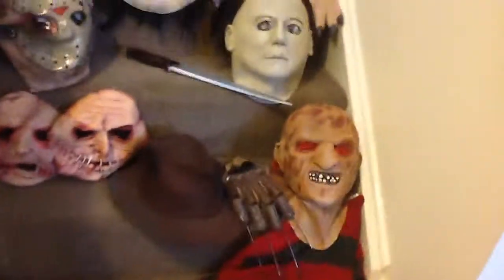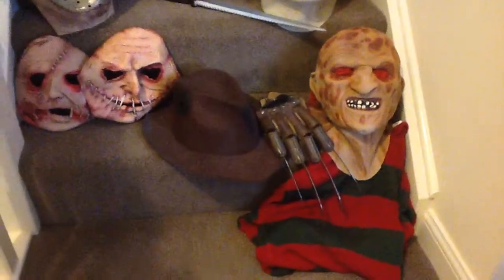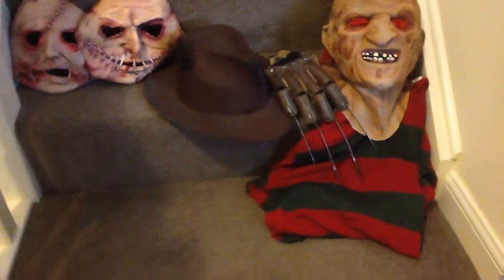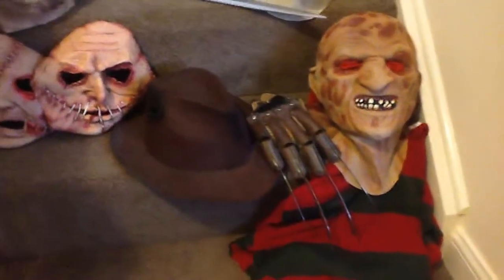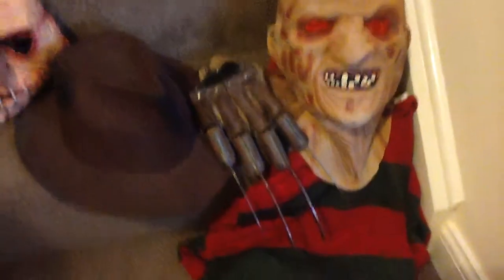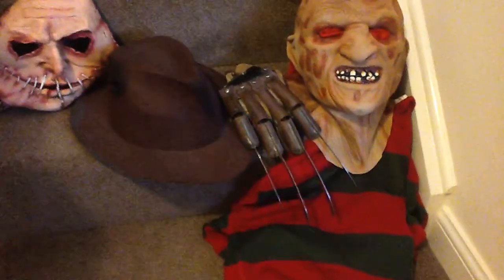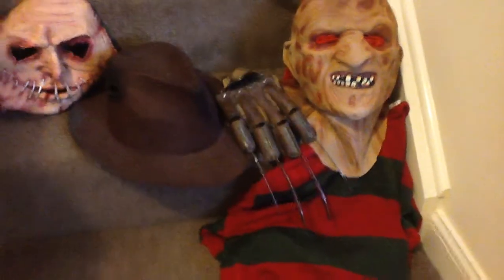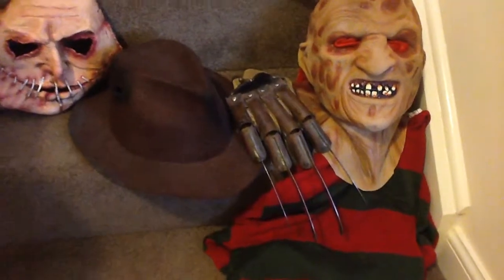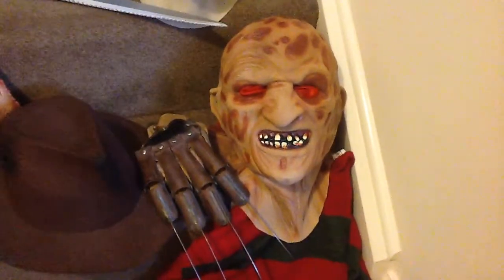And then just moving on around here, you've got more of the 80s classics. You've got Freddy Krueger from A Nightmare on Elm Street, complete with his hat and red and green sweater. That is not an original prop, sorry, it's more of a replica of the original from the very first 1984 film, a replica of what the first glove looked like from the first movie. And then of course the Freddy Krueger mask, really great mask.